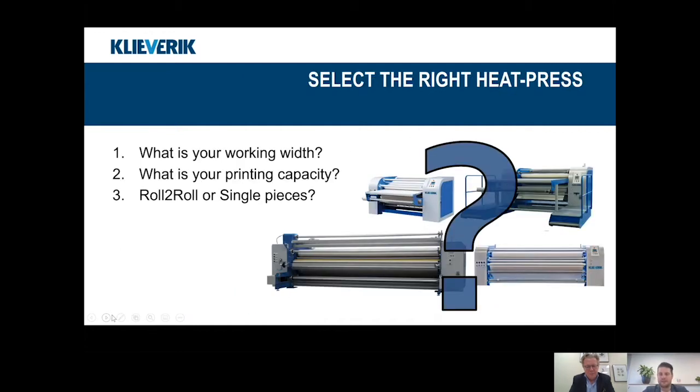Select the right heat press. Now, there are 1,000 different brands, but there is only one which is good. Next to that, there are 1,000 different types of models, but which one do you want to choose? It's not always easy to think about: what are the models you have? What is interesting for me? There are a lot of questions you have. Now we have here 3 main questions, and that will help to figure out what calender you definitely need. The first question could be, what are you working with? The other question is, what is your printing capacity? And do you want to do roll-to-roll or single pieces?